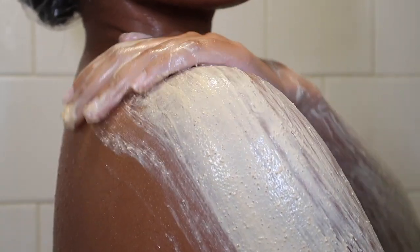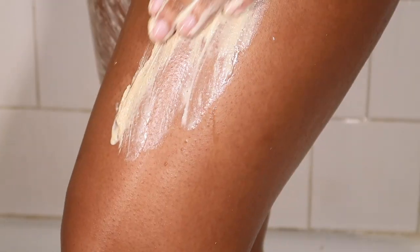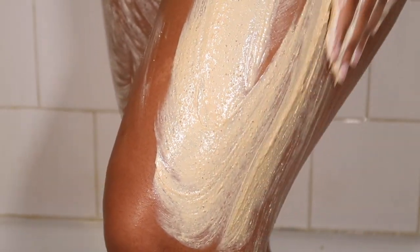If you have more sensitive skin, then I would totally recommend these. They're not too harsh and they just leave you with baby soft skin. I'm exfoliating all over, especially on darker areas of my body like elbows, knees. I know you're only supposed to use it like 3 times a week, but I actually use this scrub about 5 because it is pretty gentle.